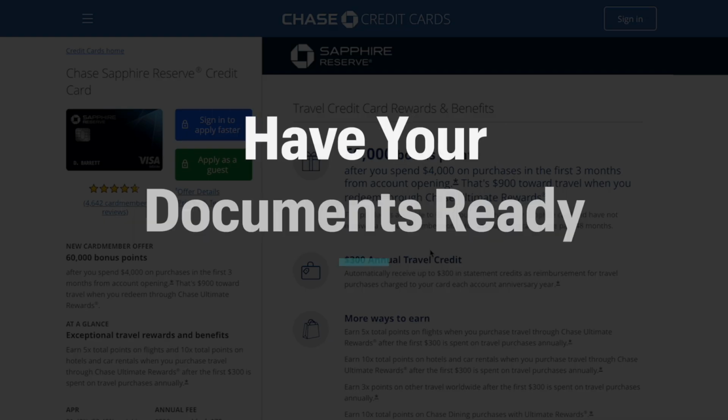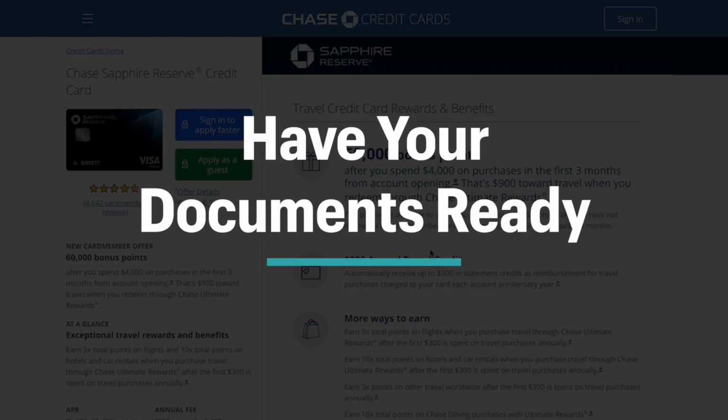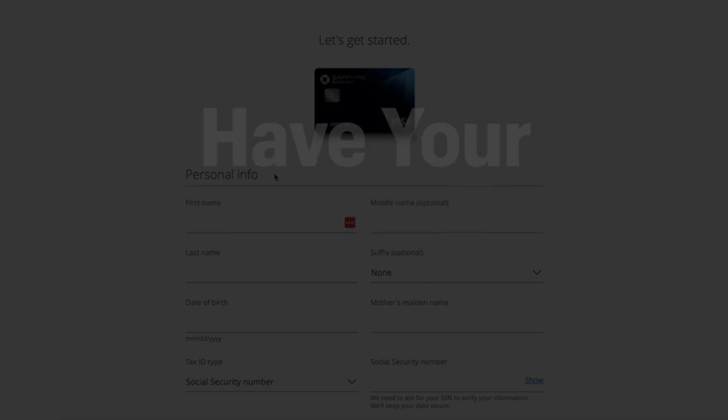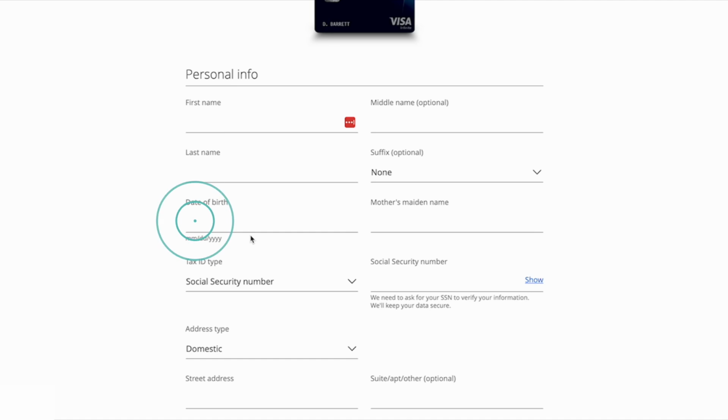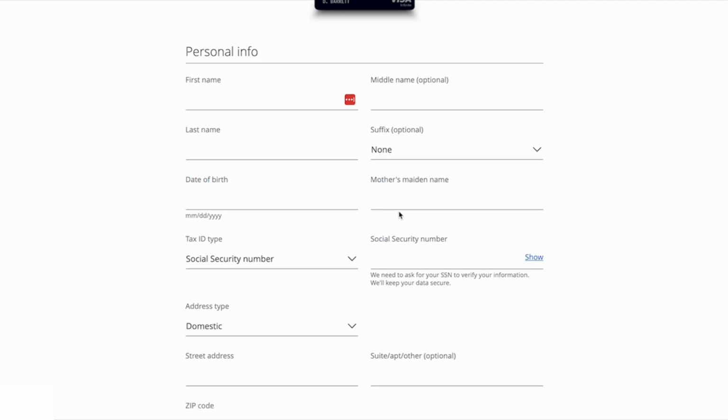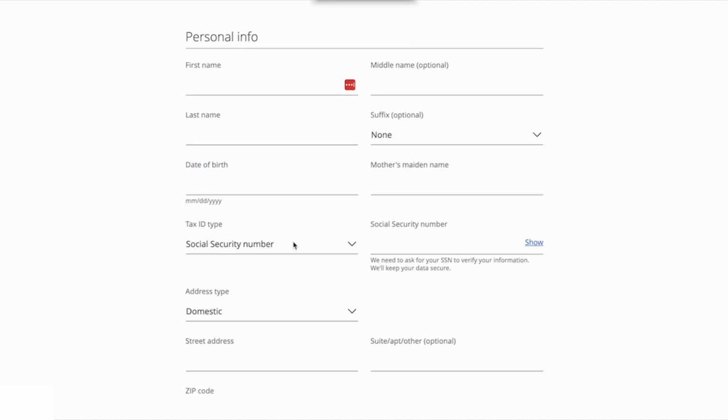Now let's go over the documents you need to apply for the credit card. You'll usually need your personal info, which consists of your first name, last name. You'll also need your date of birth, sometimes your mother's maiden name, and your TIN, your tax identity number. This could be in the form of a social security number or your individual tax ID number.